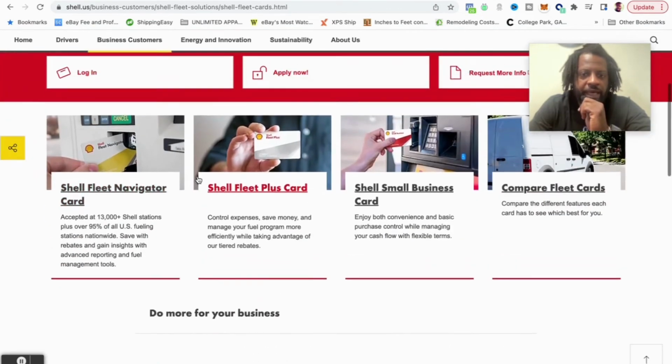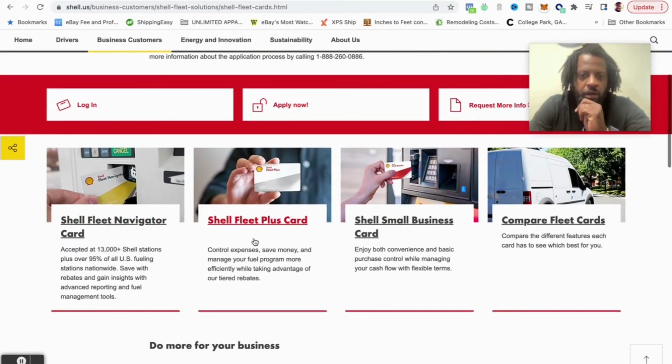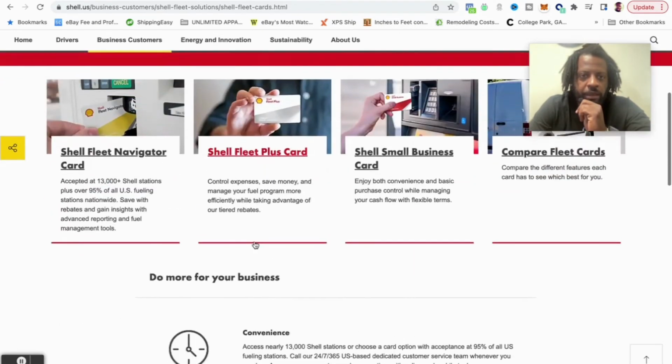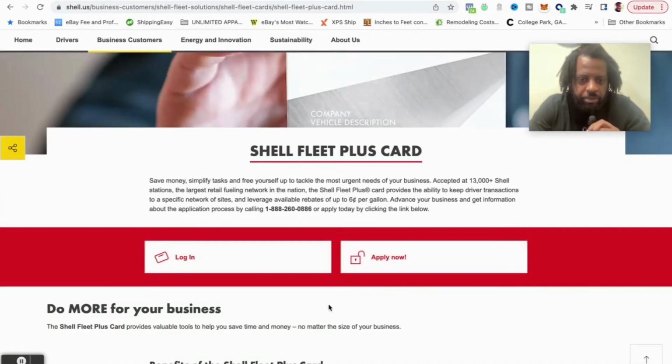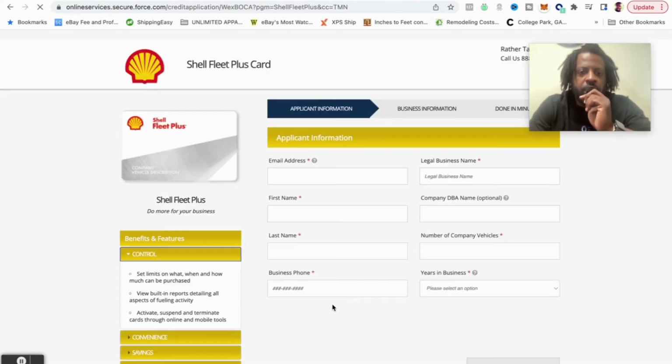So, Shell, like I said, they have a couple of them: Shell Navigator, Shell Small Business, and a Shell Fleet Plus card. The one I did was a Shell Fleet Plus card, so you can see what it looks like, how to navigate around the site. Once you click on it and then hit apply, it takes you to the application screen. Like I said, real easy process.